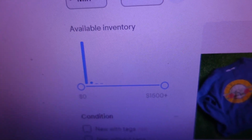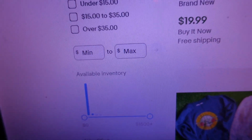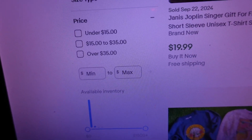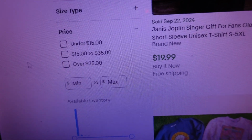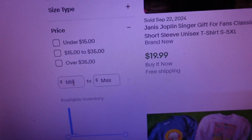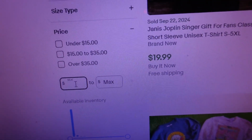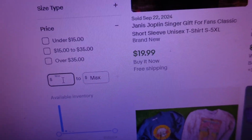So what we're going to do is narrow our search a little bit more and see what's selling for big money. As you can see by the chart here, most of what is listed is under $20, but we want to find the big money items, and for a t-shirt, over $50. That's what we're going to try today. I usually do 100, but there weren't a lot over 100, so we're going to do 50, and I'm going to show you quite a few that have sold for over $50. There are some cool tees, and I want to show you about a dozen of them, so stick around and let's take a look. We put 50 bucks in there.